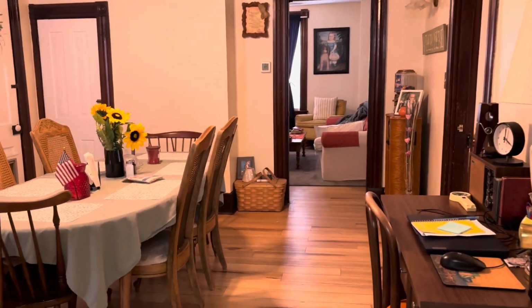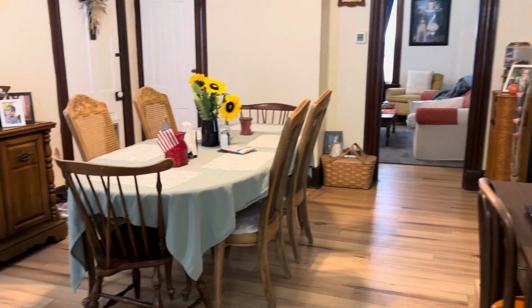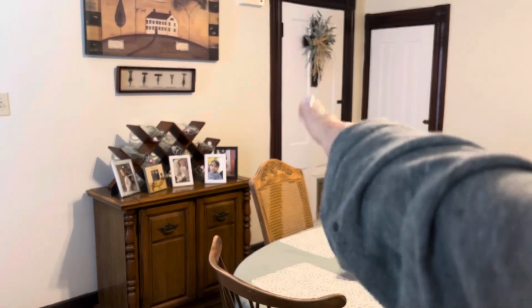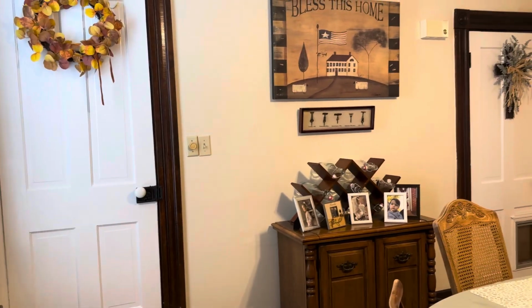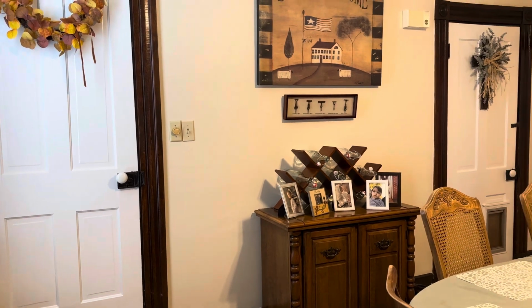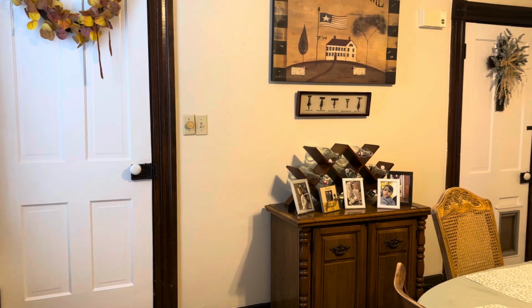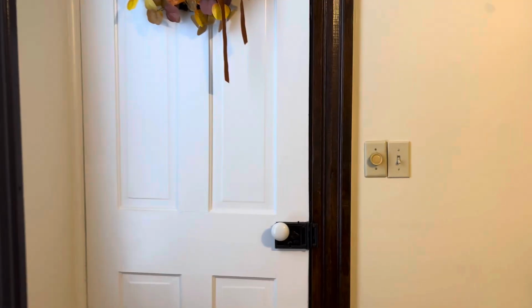All right, so coming back in from the laundry room is the dining room again. And, oops, sorry, I keep bumping you. That's the basement door. We're not going down there. It's just an old house with an old basement. It does have a concrete basement. One of the last old houses I lived in had a dirt floor basement. So at least that's an upgrade. All right, so this is the door to the steps to the second floor.